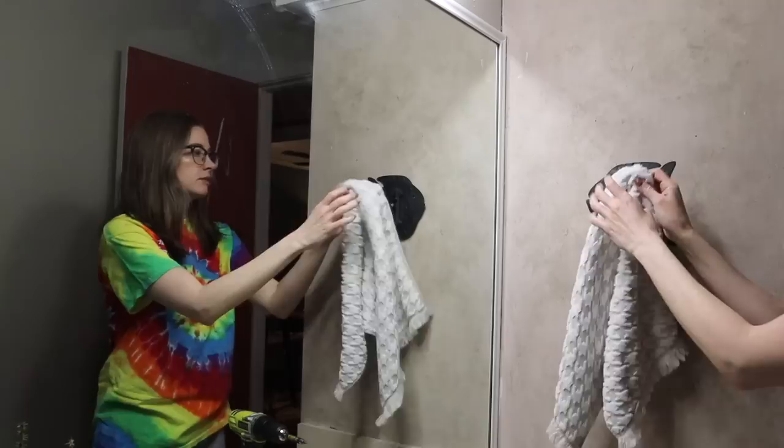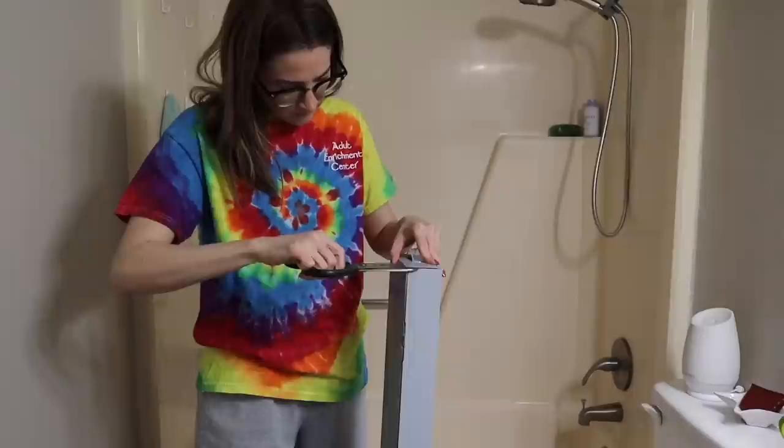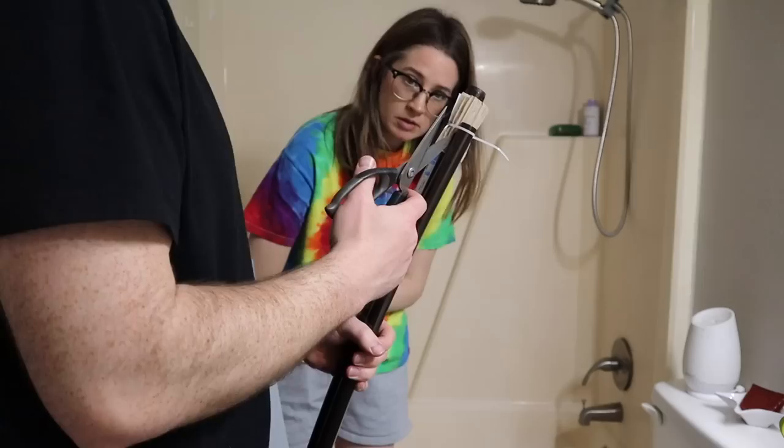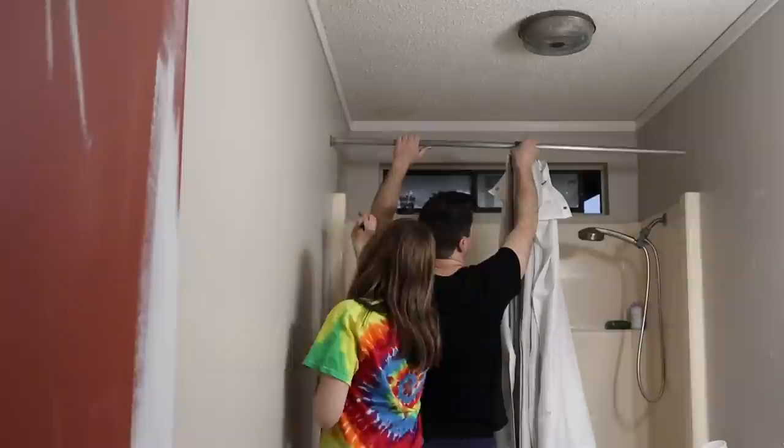All right, so next up is the new shower curtain rod that we got. We're gonna do it high, so it kind of elevates the ceiling. That's probably about right there. About halfway. Halfway between the top and the bottom of the window. That looks good. Wait, maybe it should go there. Down just a little bit more, I think. Go down an inch. I think that looks pretty good. Because you can't see. Okay, let me come mark it.